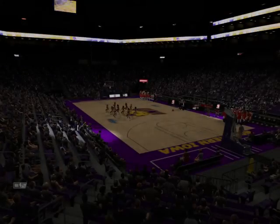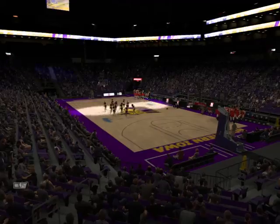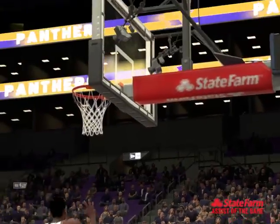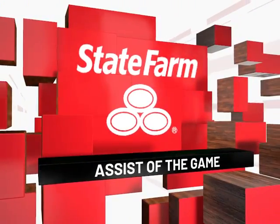And let's take now this moment to bring up our State Farm assist of the game. And he sliced the D wide open with this feed. They had no chance to prevent that basket. That's what great passing will do for you right there, dissecting the defense with that play.